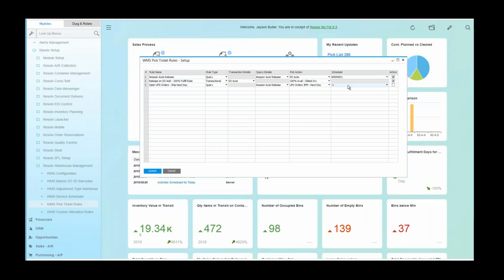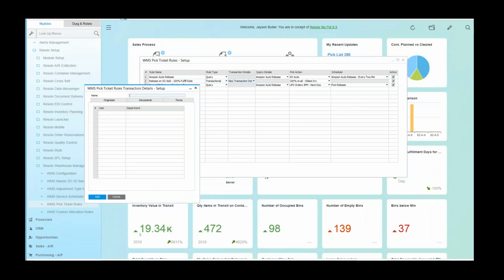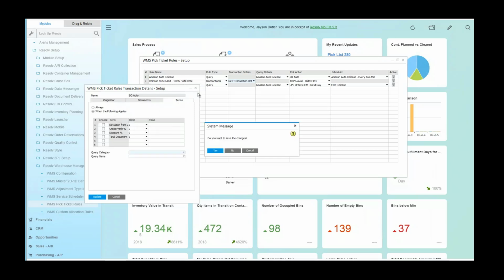Looking at the transactional, what you will see in here, you could have it for a specific originator, which documents are associated with. And again, even though we're doing it upon the add of the sales order, it could just be the automatic add, or you can apply specific rules and queries so that this is automatically released just for Amazon orders or something else. That's essentially the main setup.